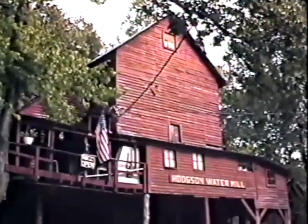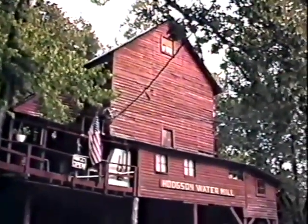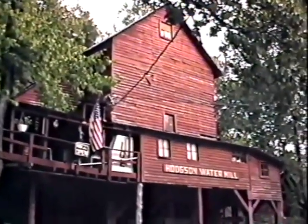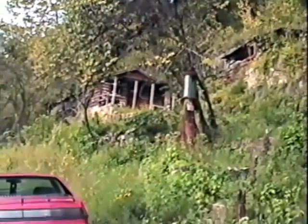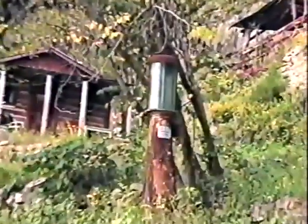Okay, this is the Hodson's Mill. They don't grind here anymore. They do that in Gainesville. But the lady said they used this mill until 1977 to grind their product here. The mill, there's an old gas pump.